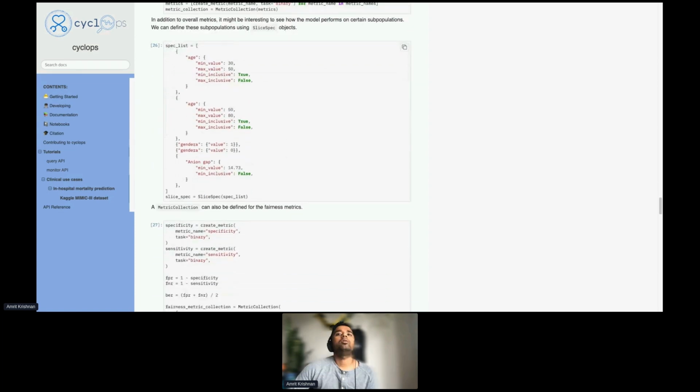Now, the way we allow the user to create different patient subpopulation groups is that they define a list of group filtering specifications. So for example, here, the first group is going to be patients who belong to the age group of 30 to 50. And you can include the minimum value, which is 30, and exclude 50. The second group belongs to patients who are from the group 50 to 80. The third group is patients who belong to gender 1. In this case, it's all male population. Then you have the female population.